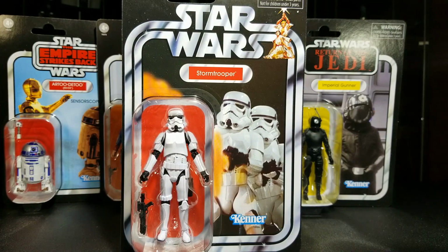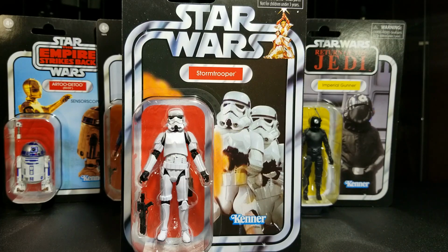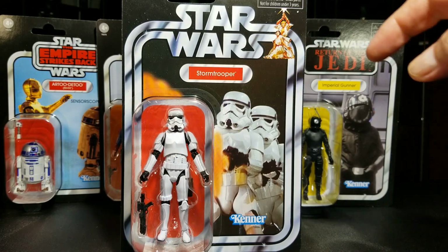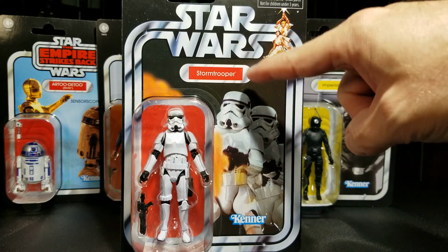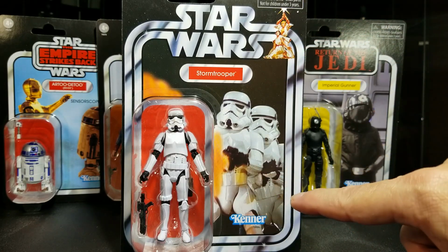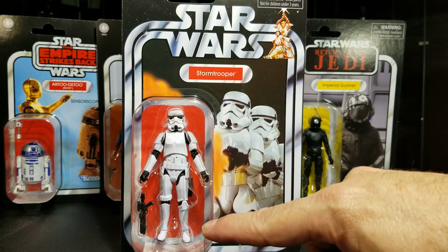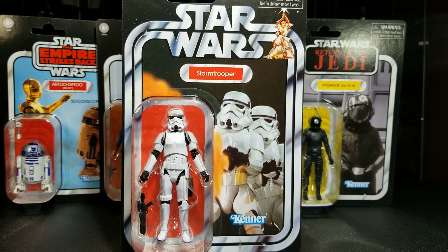And finally, we've saved the best for last. I mean, come on, you saw it in the background. You knew this was going to be my favorite figure. Wow, the old school Star Wars logo, that classic red Stormtrooper name pill, the beautiful 2 Stormtrooper card like we got on that original card from like 1978, I think it was. And then the new mold for that Rogue One Stormtrooper with all of this old school stuff in the background.